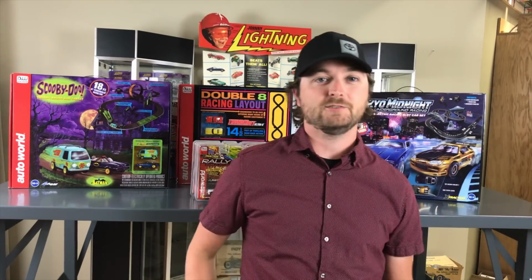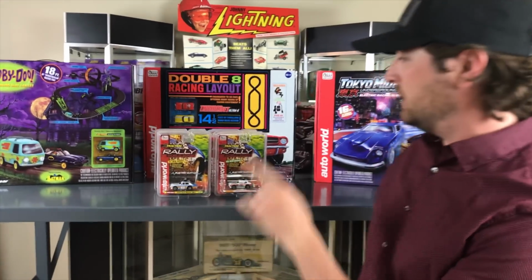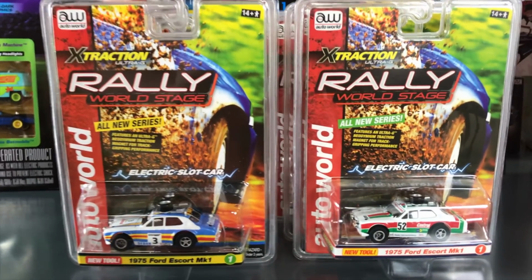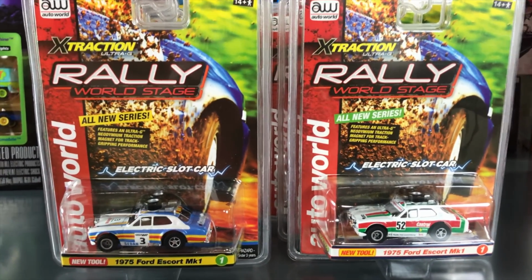Next we're going to jump in and show you guys the slot cars. Slot cars. You slot car guys are going to be really happy this month because we have 3 race sets to show you, and this new release. So starting with the new release of slot cars, these are extractions. This is our Rally World Stage, which is an all-new series we're doing of all rally-style cars.